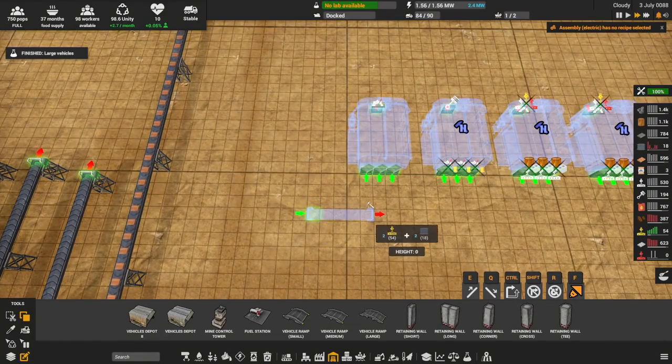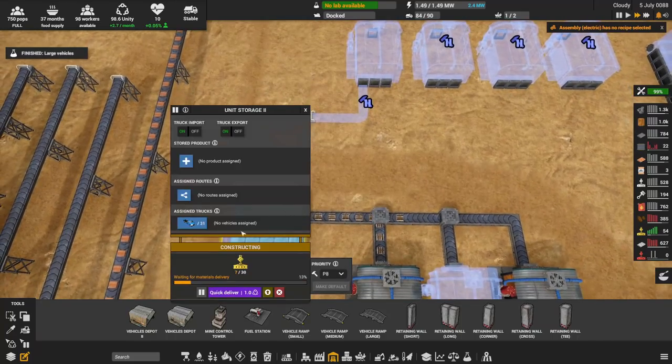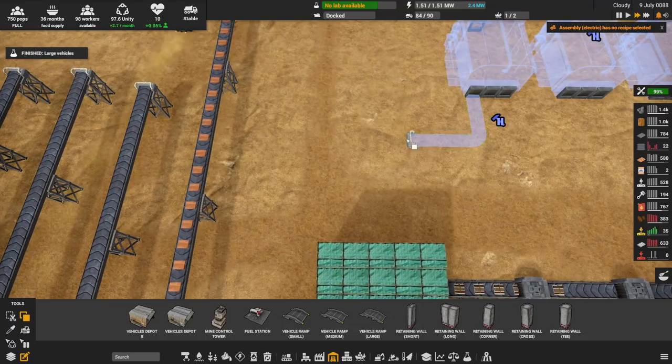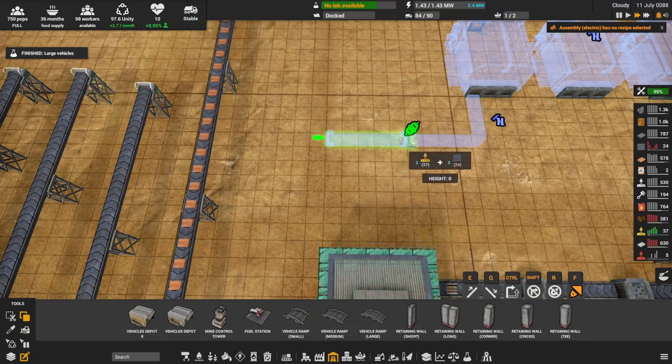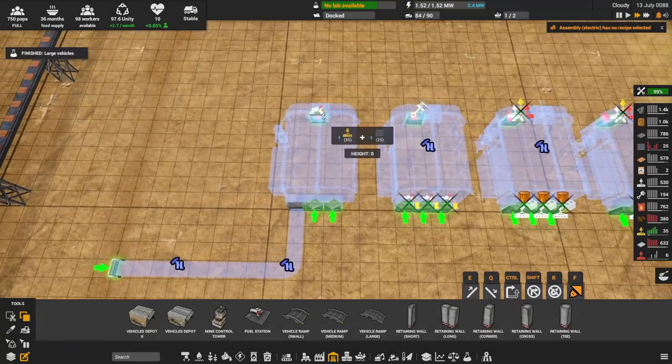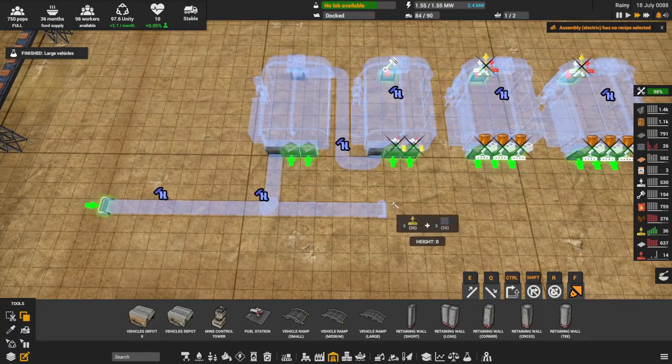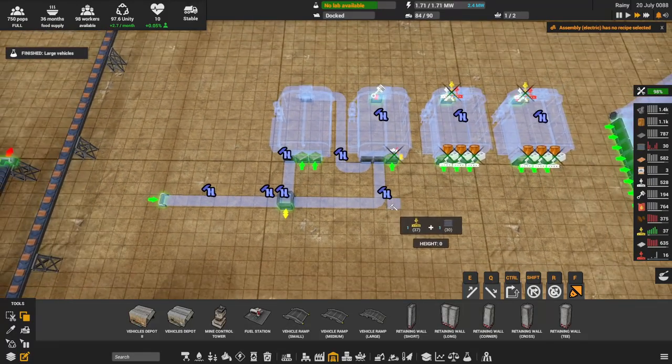Oh, did I see that correctly? Did I see that this is actually working? We're getting some red ones. Sweet. Here, that's going to go in. That'll make the gears. Gears will go into the vehicle parts. And also the iron will go into the vehicle parts.